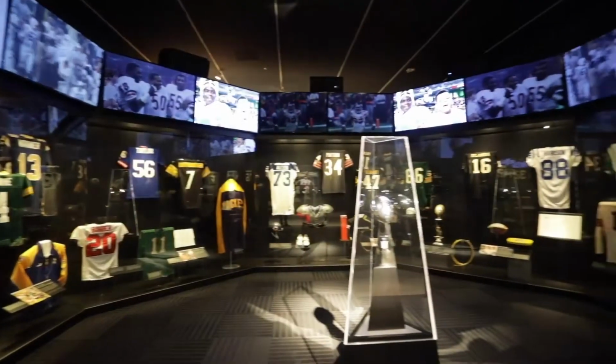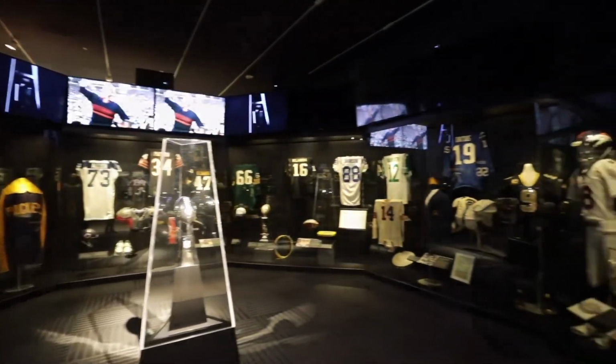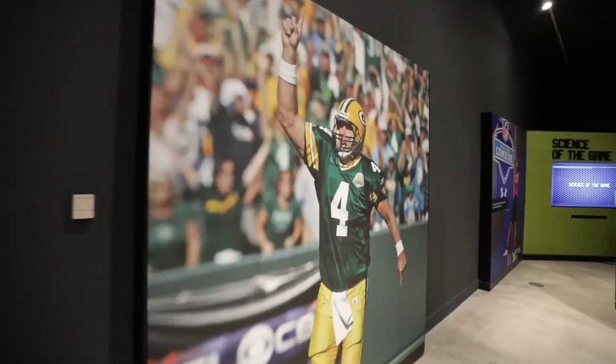The evolution of the uniforms, it's amazing. Right. And of course, the Dolphin material. Yeah. You see Zonka's jersey there, his cleats. Right. Bob Grease's glasses, of course. Right. And it really brings back memories of those 70s and 80s.